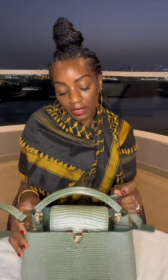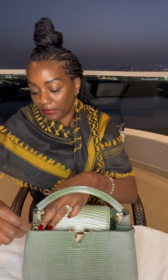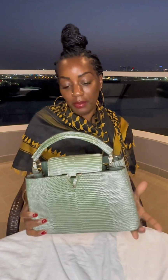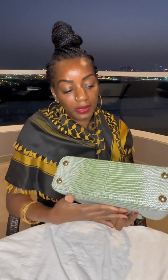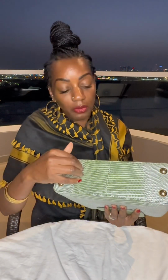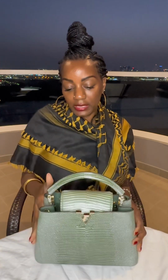Something else that makes this bag so special, I told you, is the size of the bag. The size of this bag being in lizard means that it obviously has to be a rare, larger lizard, because this is all one piece here that goes around under the bottom part. This is all one big piece. I also like to point out the little feet on the bag, so you can actually set the bag down without damaging the leather at all.